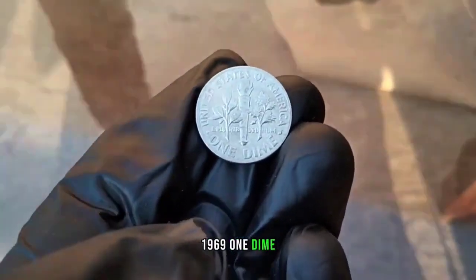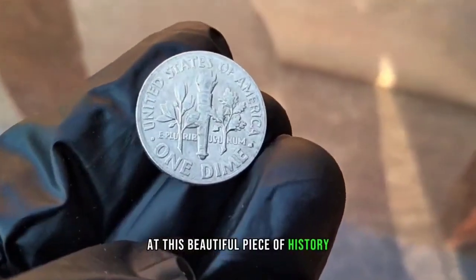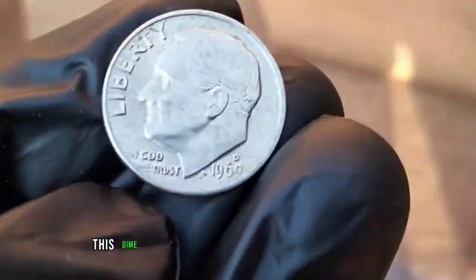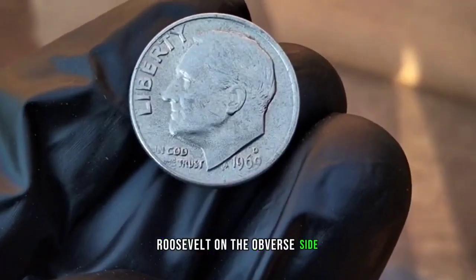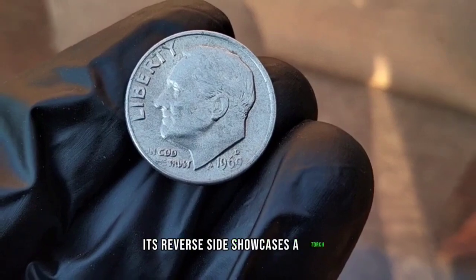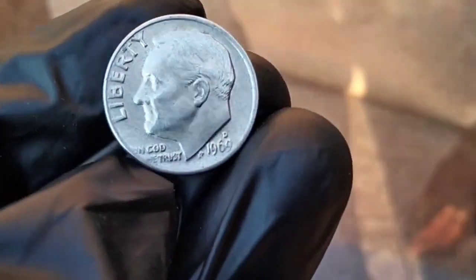1969 one dime. First things first, let's take a closer look at this beautiful piece of history. Minted in 1969, this dime features a portrait of President Franklin D. Roosevelt on the obverse side. Its reverse side showcases a torch flanked by olive and oak branches, symbolizing liberty and strength.